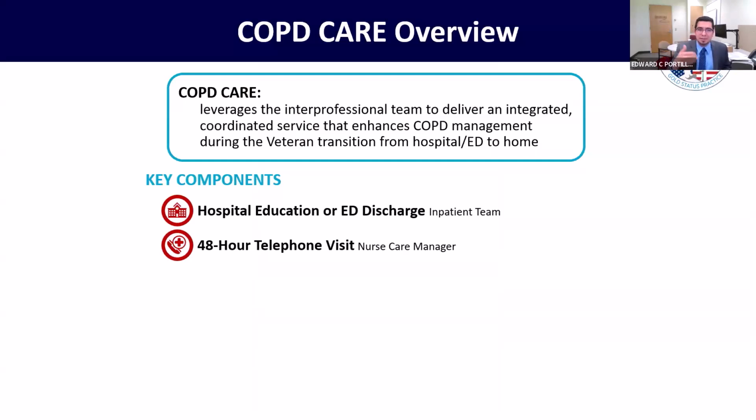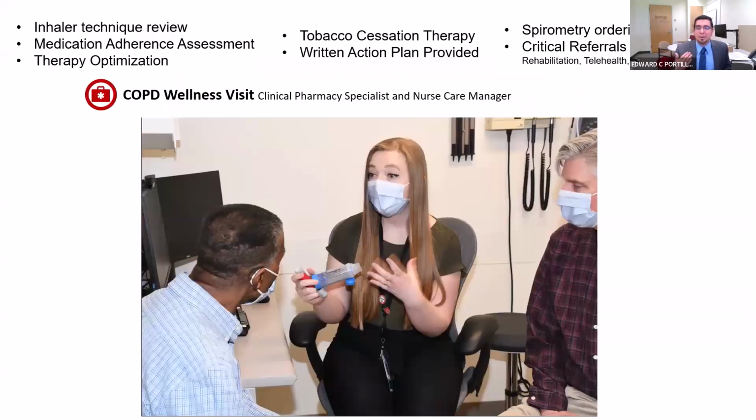And really provide some disease state assessment there, leading to a wellness visit. And I want to really focus on this wellness visit because here you can see Dr. Sedgwick, our pharmacist, and John Thielman, our nurse, and they're over here and they're providing optimal care delivery. They're reviewing inhaler technique. They're optimizing therapy. They're providing written action plans.